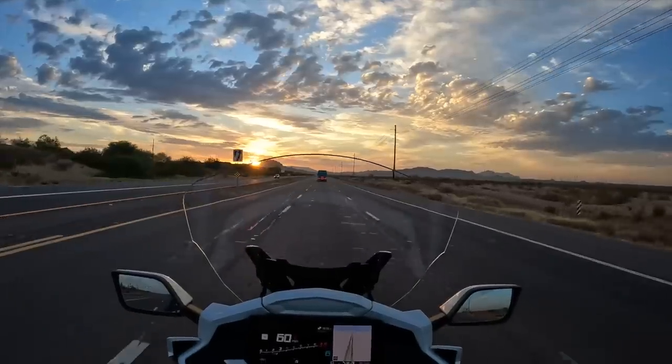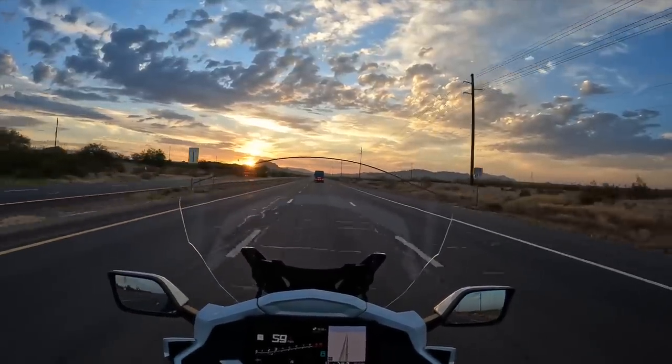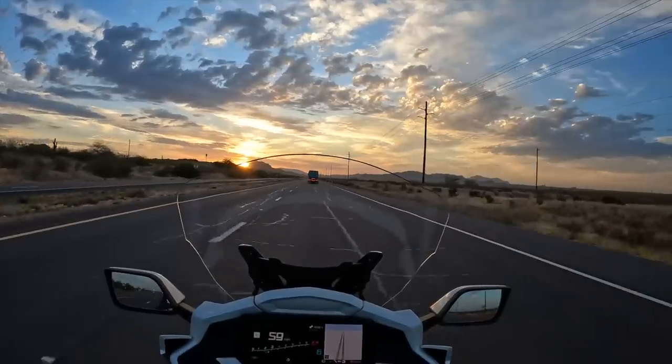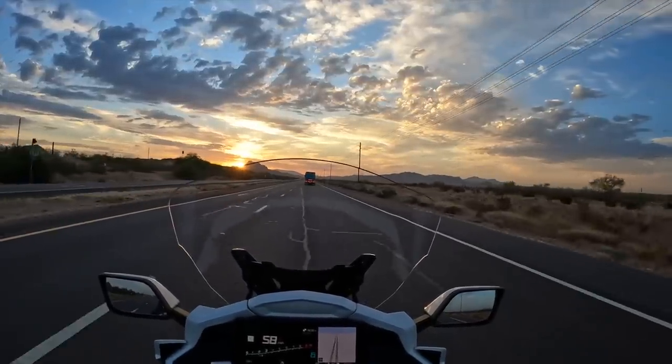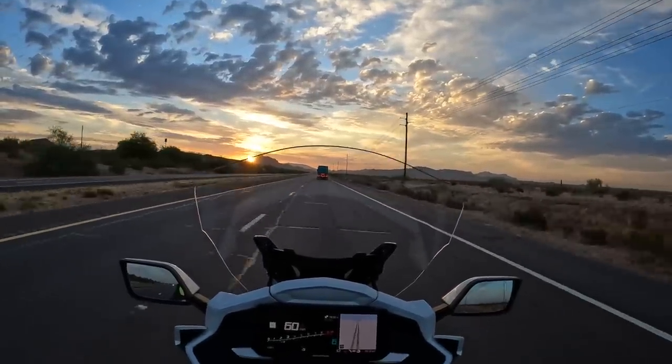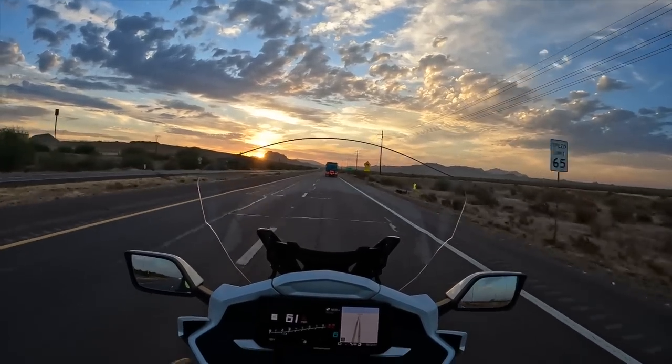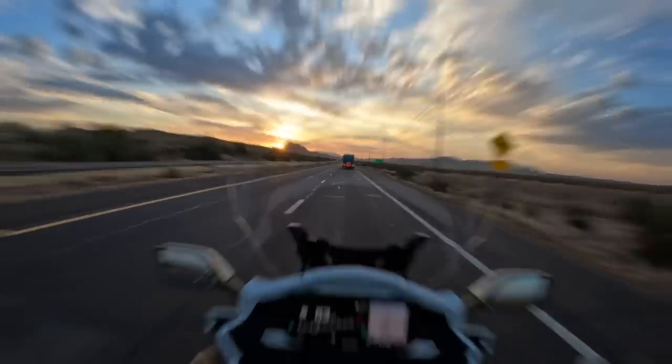When I pulled into Tempe yesterday morning, I think I pulled into the hotel at 10:45. But by 10:15, it was already up to 108 degrees. I mean, I don't ever remember riding in heat like this.